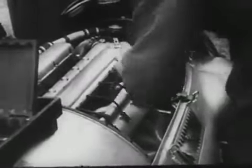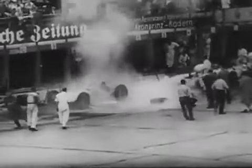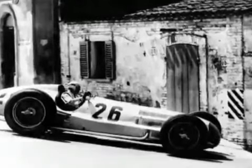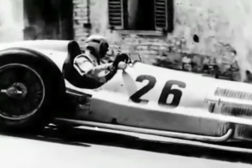The ever-increasing speed under the 750-kilogram limit was finally considered too dangerous. In 1938, a new formula was introduced, limiting the cubic capacity to 3 liters. In the same year, Rudolf Caracciola took the European Championship again with the W154, followed by the German road race.